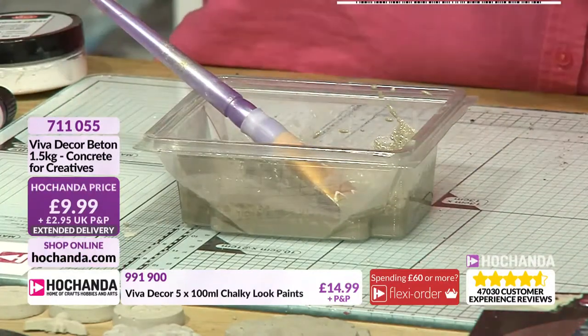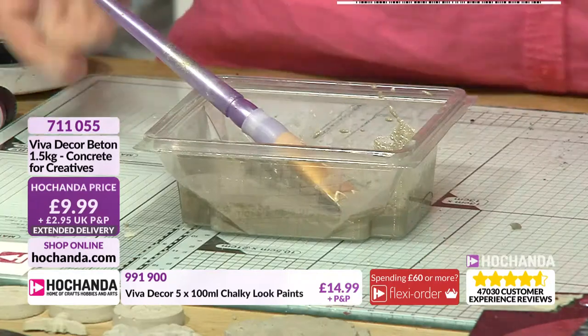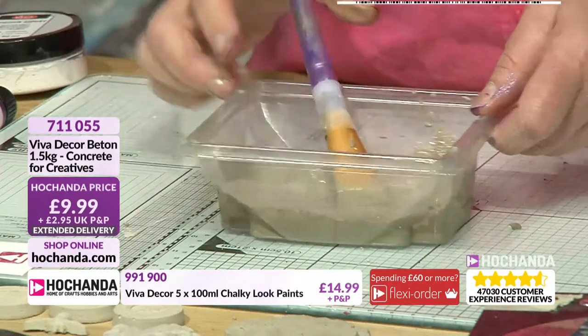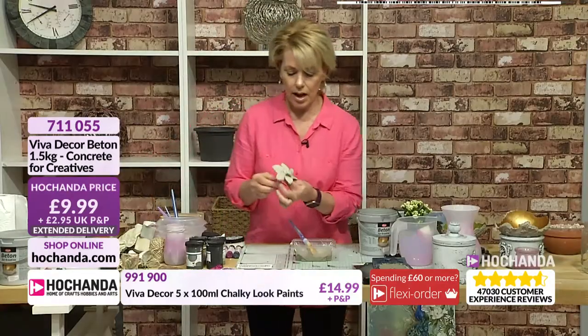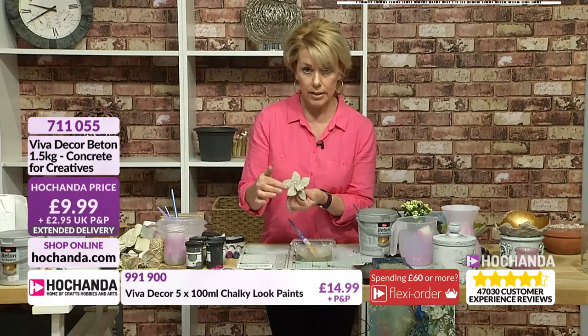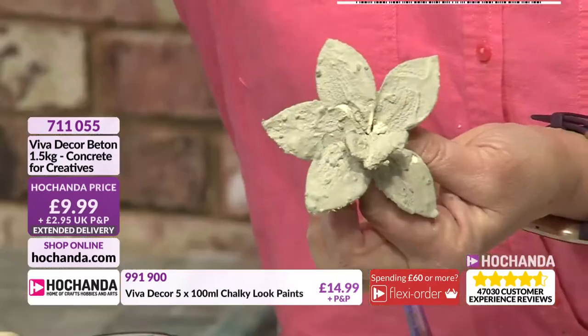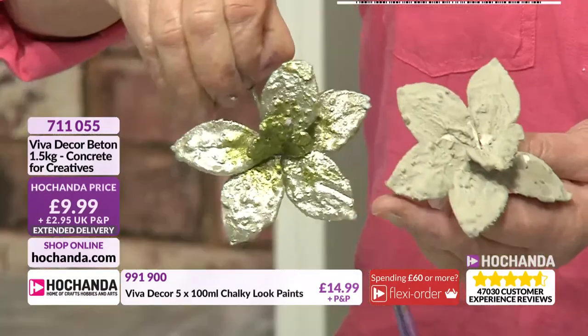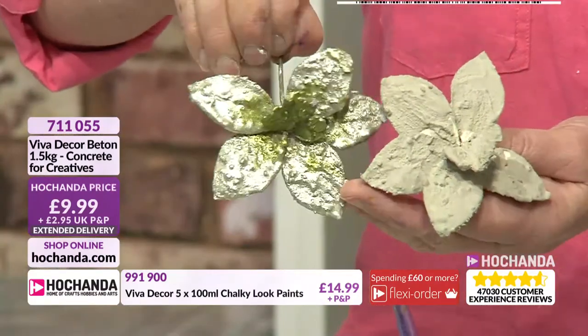Right, now I've put some water in there. I'm just going to add a little bit more concrete because I think I made it a bit too watery. But the reason I want this watery is because I'm going to make some concrete flowers. Because I've coated these, and you could add your Maya paints to this as well, I've just got a little bit of the silver and the avocado on there.